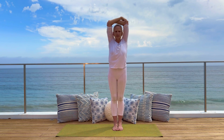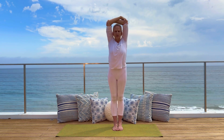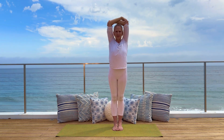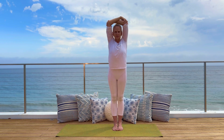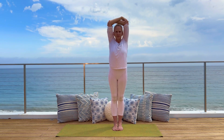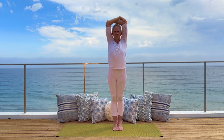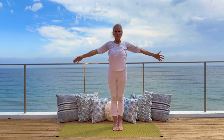Again, standing still, feel the strong legs, tailbone down, lift from the back of the skull, shoulders down, breathe it in, feel your ribcage expanding and contracting. Breathe it in and breathe it out, and then release. Now to tree pose.